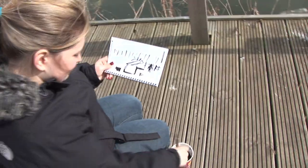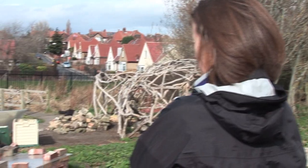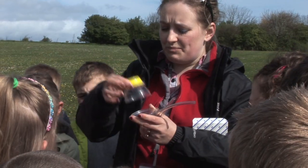We are painting pictures using mud and materials that were just found lying around, and my colleague has to describe what she sees without me actually looking, and I have to try and paint it using her description. What we're trying to get teachers to do is to think about how they can take their educational experience into the outdoors and appreciate the landscapes around them.